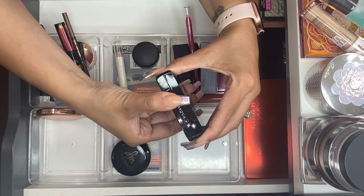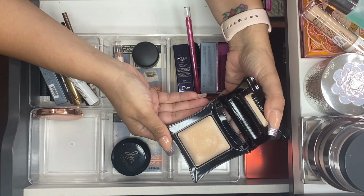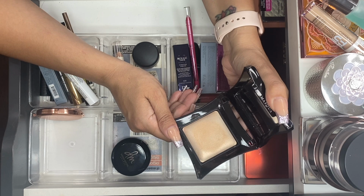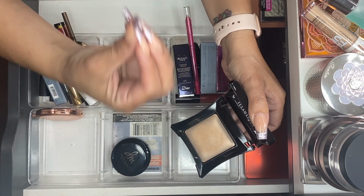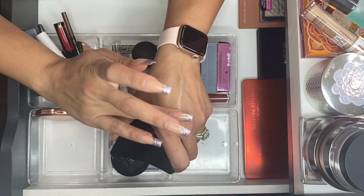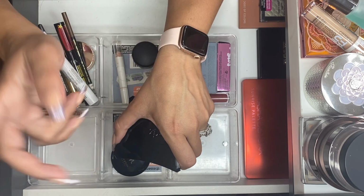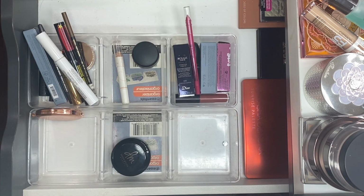I had Ilamasca highlighter, and this is in the shade OMG. This was so pretty. I had to use it kind of like after my setting spray to get it to stick, otherwise it would be too powdery and then it would just kind of vanish. But if I use my setting spray and then I top it with this one, it looked stunning.